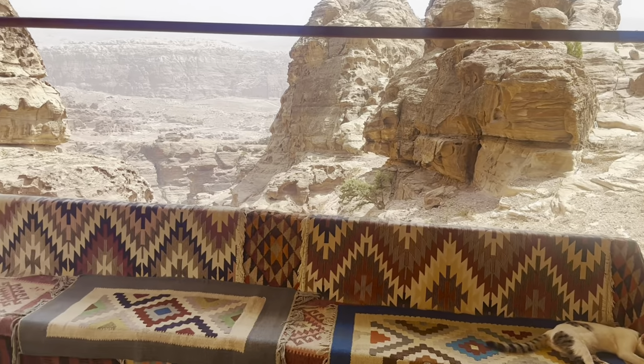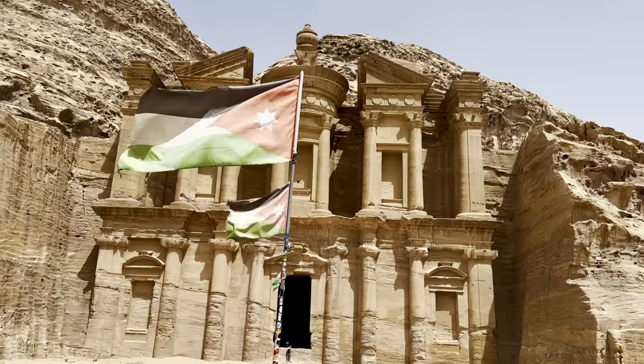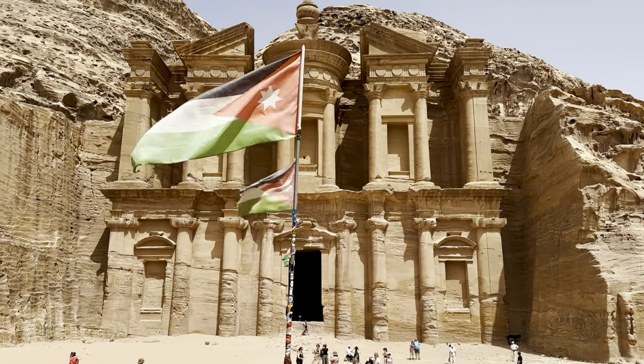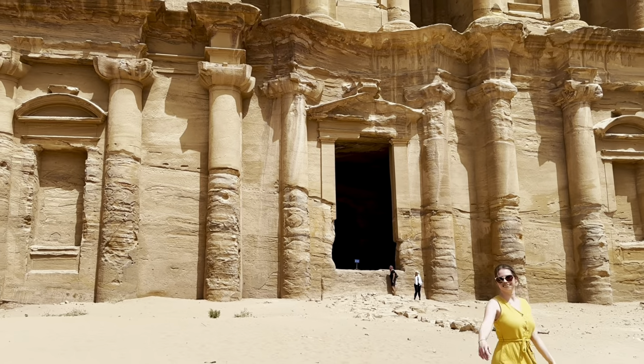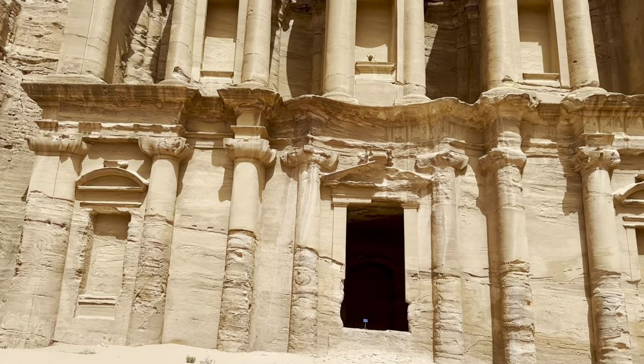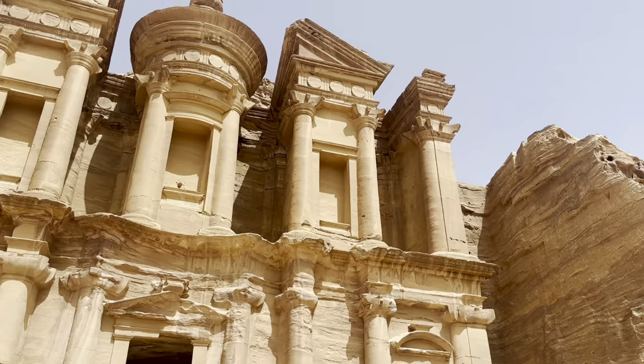After climbing roughly 850 steps, we made it to the monastery, which is actually the largest monument in Petra. It's lesser known because of the hike you have to do to get there, and not as many people go there, so there's less people around, which was nice to experience it that way.